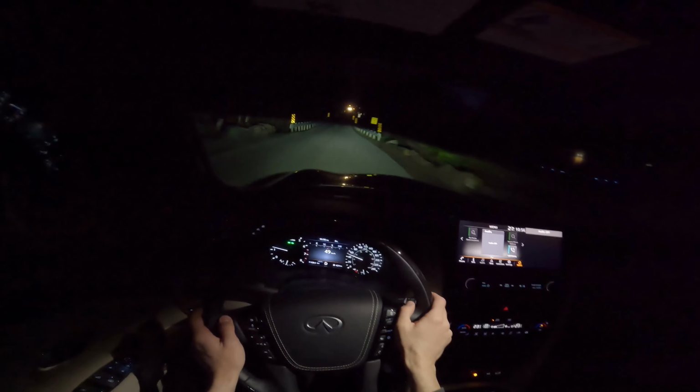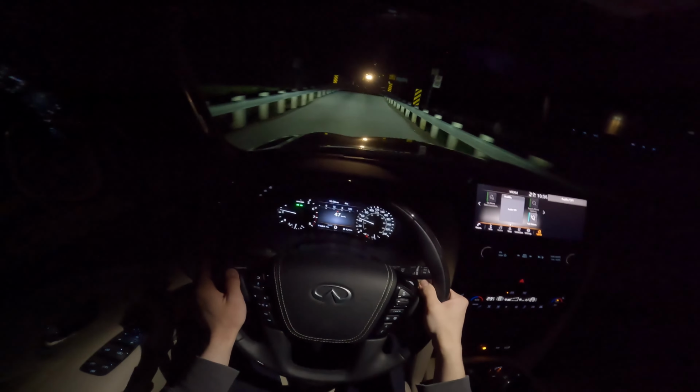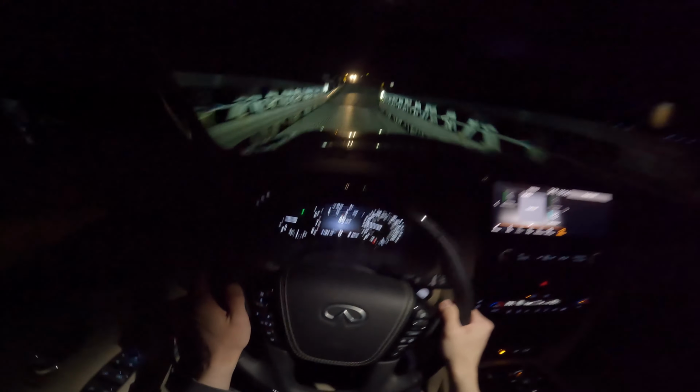Could have been a little quicker to turn off the high beams there, because the car up ahead was visible for a few seconds before it did.